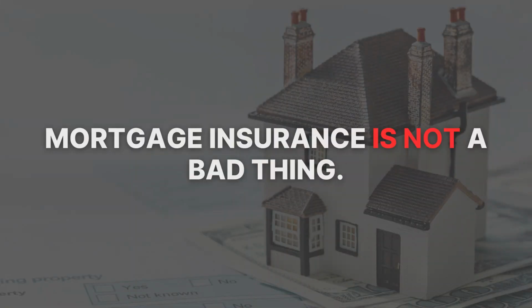Now, before I discuss the differences in the two and show you how to calculate them, I want to start by saying mortgage insurance is not a bad thing. There's a lot of people out there on the internet that says you should not get an FHA loan, or any loan for that matter, because it has mortgage insurance. And trust me, I can understand why they say that, but at the same time, it usually comes from somebody that doesn't understand finance and doesn't understand how long it actually takes to save up enough money to avoid mortgage insurance. The way to avoid mortgage insurance is having at least 20% down and essentially using a conventional loan.